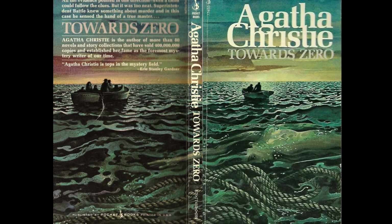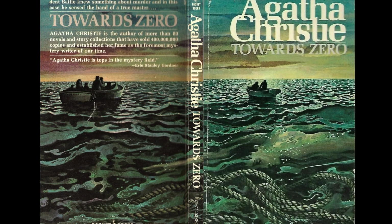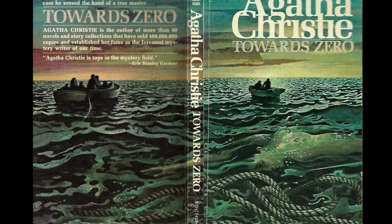In the cover for Towards Zero, the body is not immediately apparent. It's cleverly covered by the distorting effects of the rippling water, and you have to look closely to see it well.